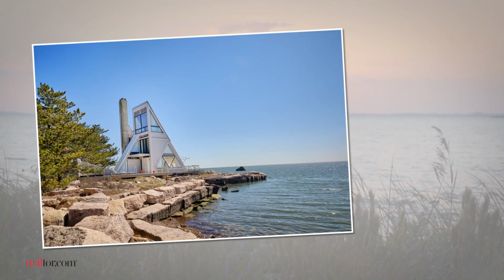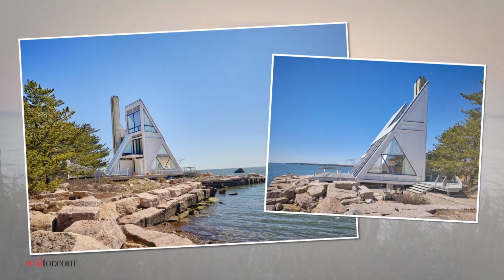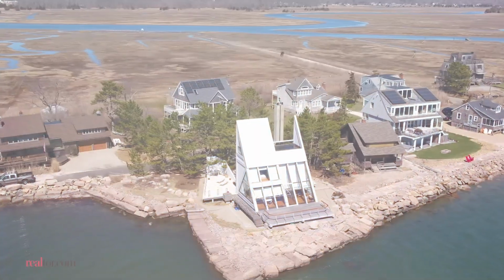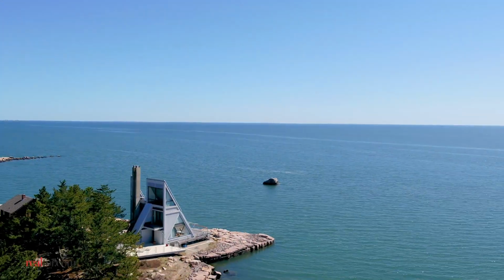The outdoor space is designed to simply soak in the sun, as a large deck wraps around the house. For a house where the right angle is truly everything, it's hard to find a bad view.